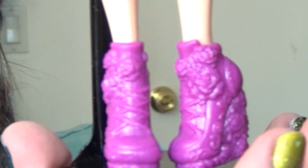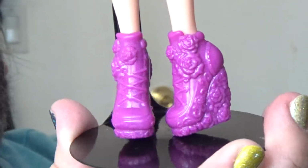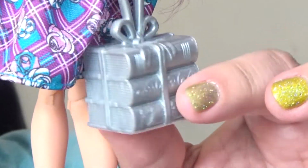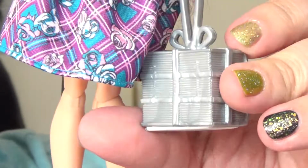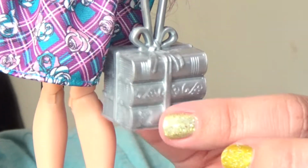So anyway, going down here are her shoes. I don't know if I've seen these shoes before. These look like they might be a unique mold, but once again, let me know in the comments if these were used on another doll. Here is her book bag. It is silvered, so it matches her little laptop and her brush. These were used, I think, in the book club release, so these are actually a remold.